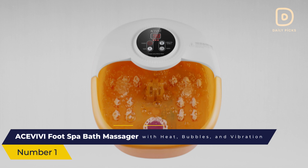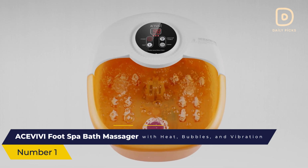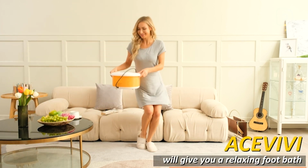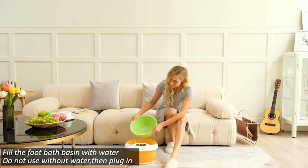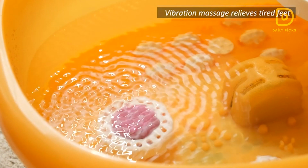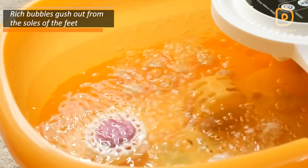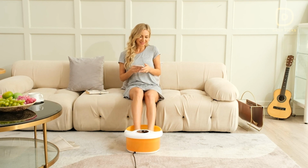Number 1. ACEVIVI Foot Spa Bath Massager with Heat, Bubbles, and Vibration. Last, but certainly not least, we have the ACEVIVI Foot Spa Bath Massager. This foot spa stands out with its combination of heat, bubbles, and vibration settings, ensuring a thorough and relaxing foot massage. The PTC heating semiconductor provides consistent warmth, while the portable handle makes it easy to move around.